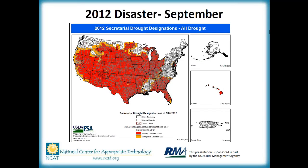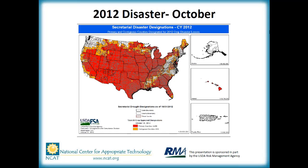But this just goes through August, and then we're going into September, and now we're finally at the end of October, and I think even if I did it for November, unfortunately, it would have gotten worse. So there are very few parts of the country that didn't experience some kind of drought, including the island of Hawaii out there, if you notice that.